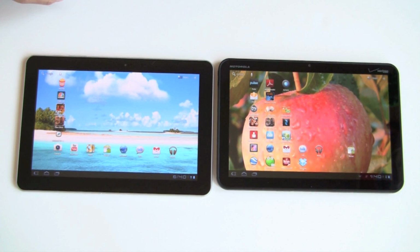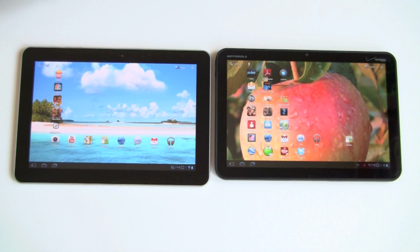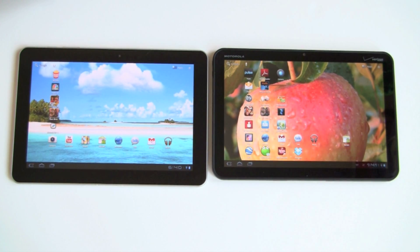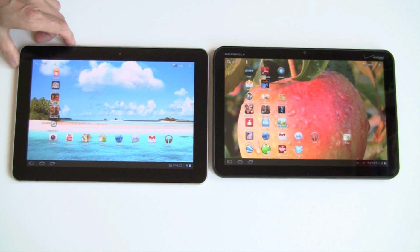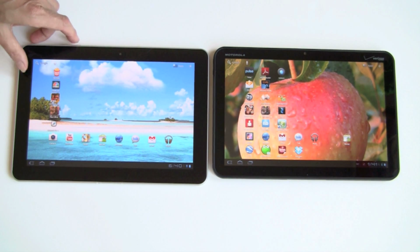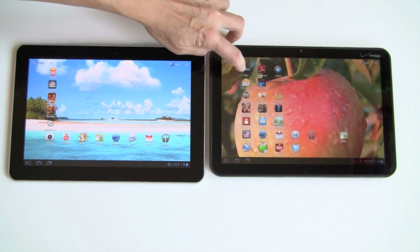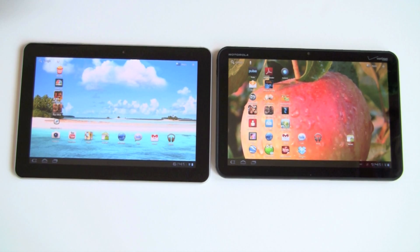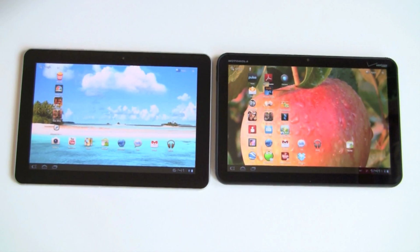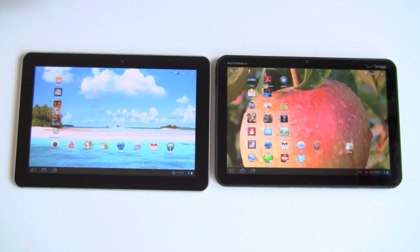They both have NVIDIA Tegra 2 dual-core processors running at 1 GHz, 1280 by 800 resolution, Wi-Fi 802.11 BGN, both of them are dual band. They both have Bluetooth, they both have a GPS. They're pretty much identical in terms of specs, which is the conundrum with all these Android 3.1 tablets. They really have pretty much the same specs, so what you're buying on is a couple of features here and there that are present or are not, and on the look and feel of the tablet, and of course also price. And if you have brand preference.